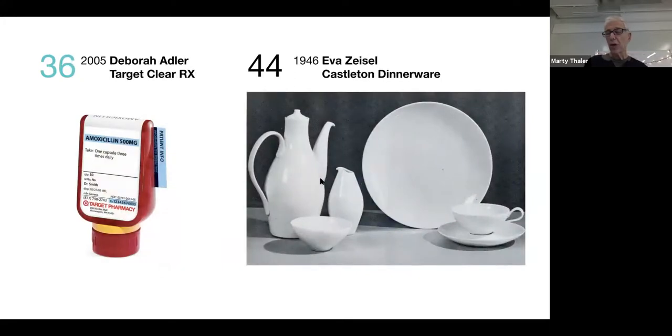There's only one woman in the first list and six women in the second list. Number 36 is Deborah Adler, who designed the Target Clear Rx medicine bottle. Everyone's familiar with the round amber bottles that most medicine comes in. Her innovation here is to create a hierarchy of information and a much better labeling surface. Also, there are often several users in the home, and that colored ring differentiates one user from the other. In the earlier list, at 44, Eva Zeisel is a very renowned designer and educator from Pratt Institute. She designed this Castleton dinnerware, very fluid sculptural objects.